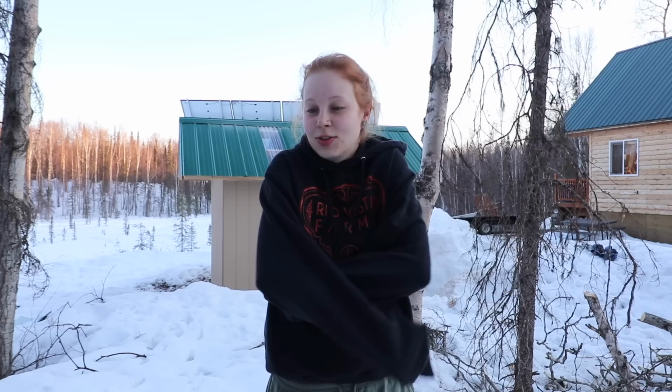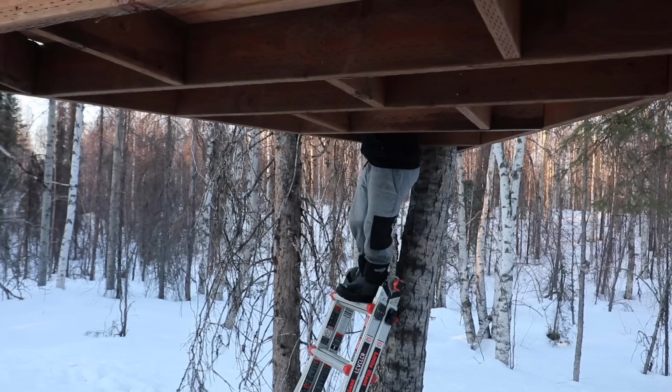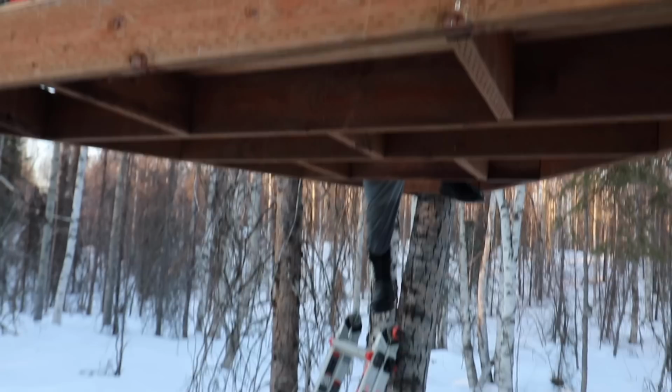What do you think of the treehouse? Spring. Or the tree floor, I should say. I think Dad's tired. Kellen's got to figure out how to get up the hole. Or Joe's just gonna pull the hole. Dang, how much you weigh, boy?